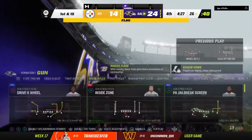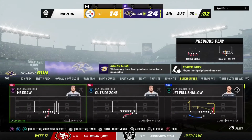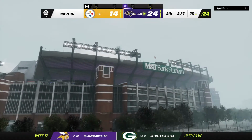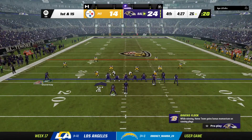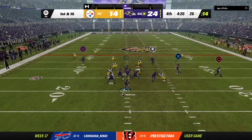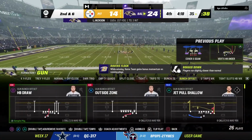Now flags come in. I think one of the Ravens got going a little early. The false start backs him up 5. 1st and 15. Operating from the gun, Jackson. He'll swing this out to Dobbins. And he's able to take this one up to the 35-yard line.